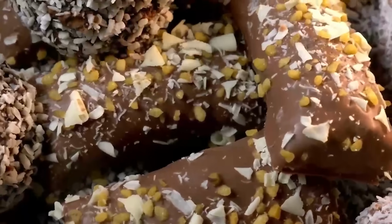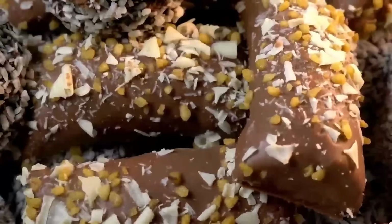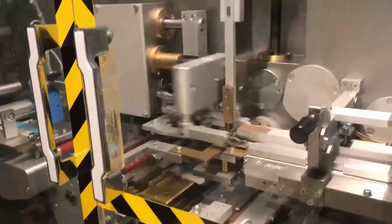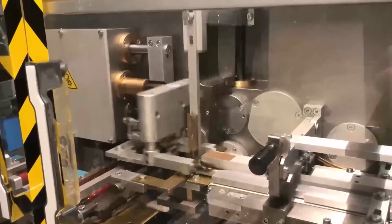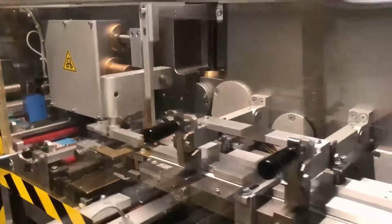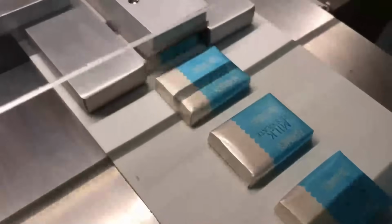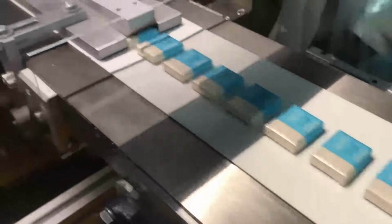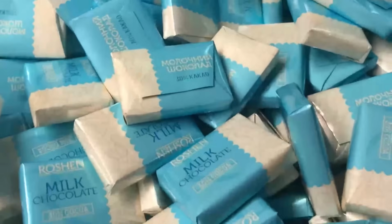Each wrapped bar is then passed under a thermal inkjet or laser coder, which prints the best before date, batch code, and production time directly onto the wrapper. This traceability information is vital in case of recalls, inventory tracking, or shelf life analysis. Vision sensors verify the presence and clarity of the code, and any missing or illegible codes trigger a rejection mechanism. The speed of this entire process is remarkable. Modern flow wrappers can handle upwards of 500 bars per minute, all synchronized perfectly to match the upstream enrobing output.